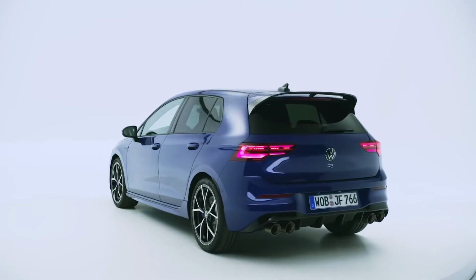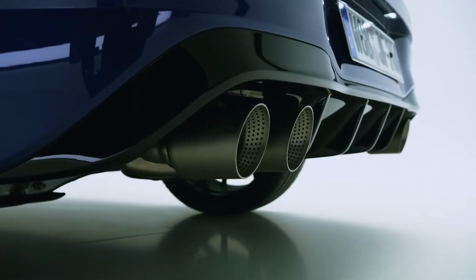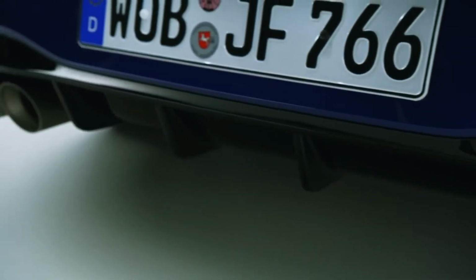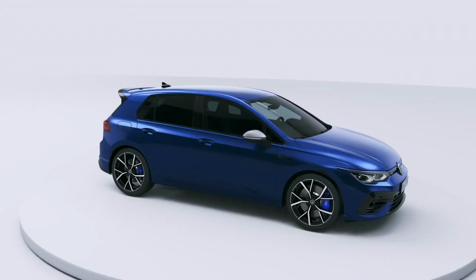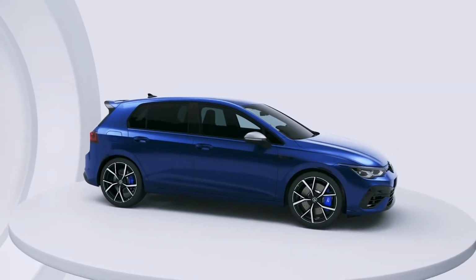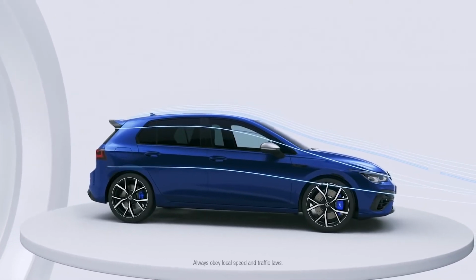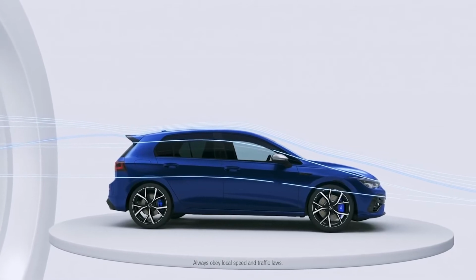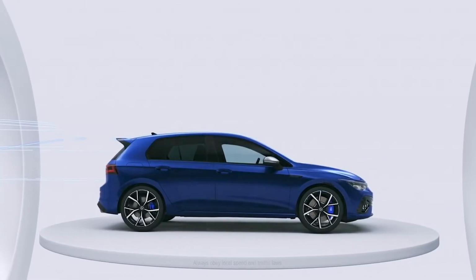and the rear diffuser. The rear end of the car is finished off by the optional Akrapovic titanium exhaust system with its 4 pipes. Visually impressive, with a sound to match. The large rear spoiler with its open airflow is part of the optional R Performance package. It optimizes stability at high speeds, which is clearly beneficial for a car with 320 horsepower.